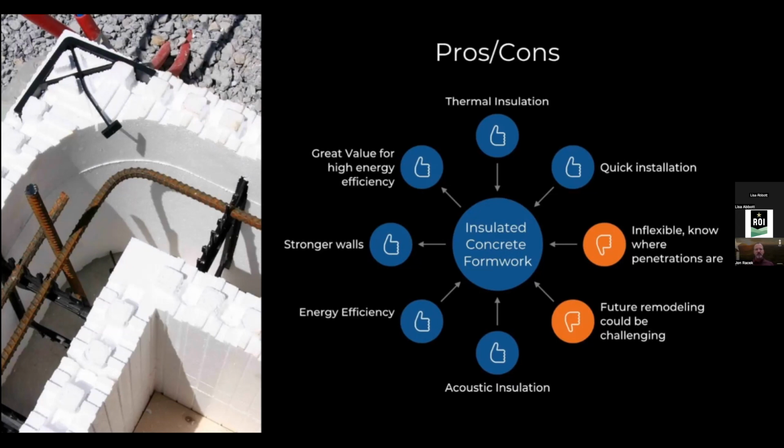The insulation is great. The acoustic value is really great. The walls are incredibly strong. Again, a great value for a high energy efficiency house. Some of the problems with this: it's inflexible. If you want to make an opening, you're going to have to cut through a lot of concrete. So future remodeling has to be thought through from the very beginning. Another issue is that the carbon footprint of concrete is pretty bad, and I think the world really needs to move away from heavy concrete use. But all in all, this is a really great system to adopt. Again, a lot of builders are just used to stick-built.